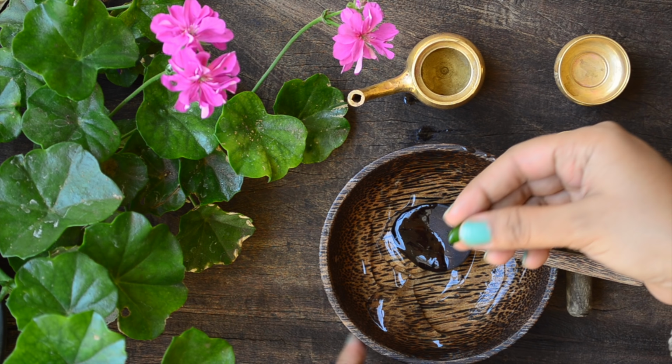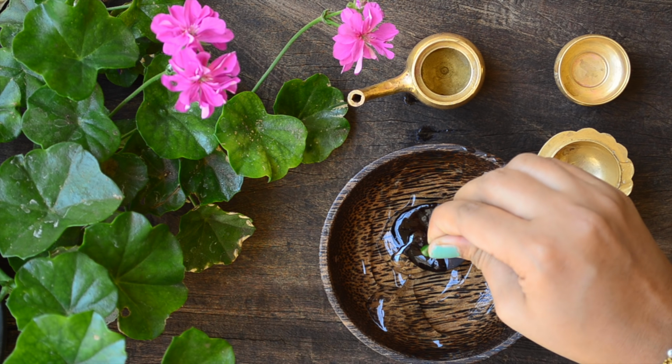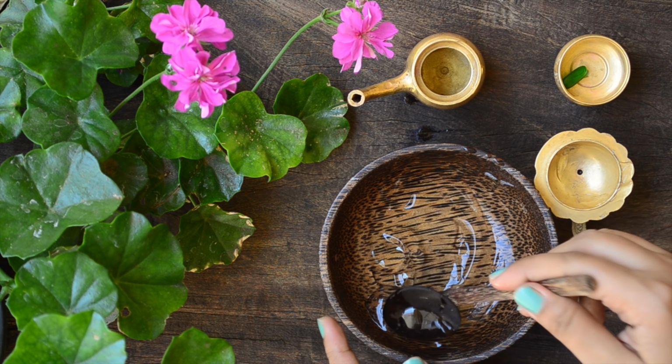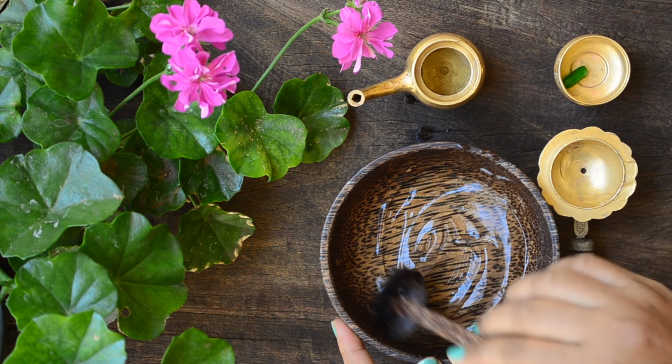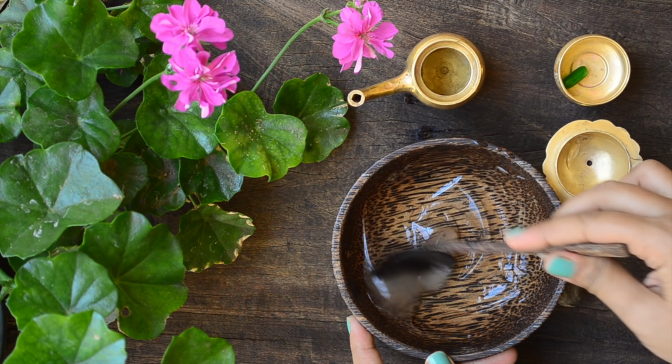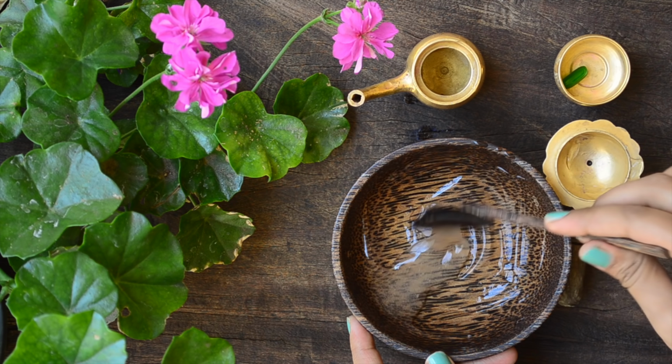Once the extract is mixed well into the aloe vera gel, break open 1 vitamin E capsule and add the contents. Once you add the contents of the vitamin E capsule, the serum will turn slightly glossy. Mix thoroughly and your serum is ready.